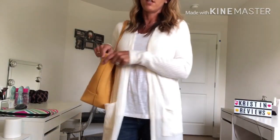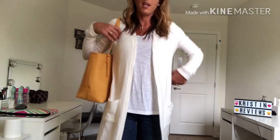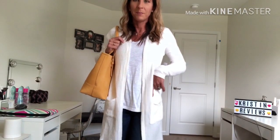And next I'll pair it with this bag, which is really cute. I like mustard. It's really nice. What do you guys think? Let me know. I'm not sure what I want to keep.